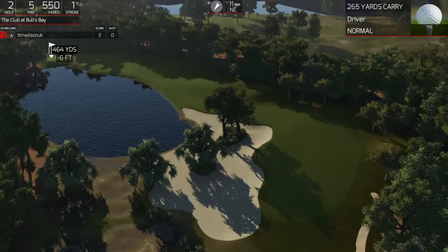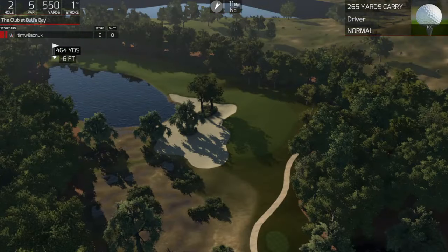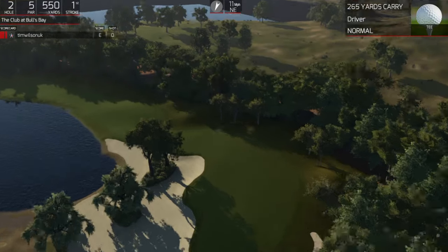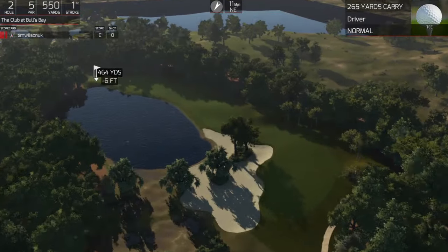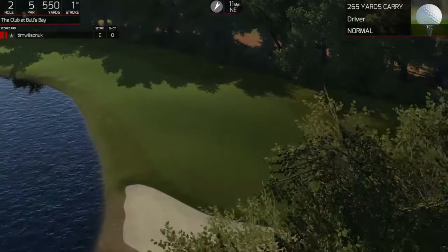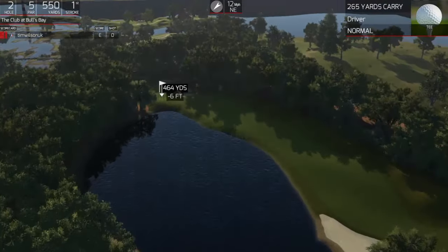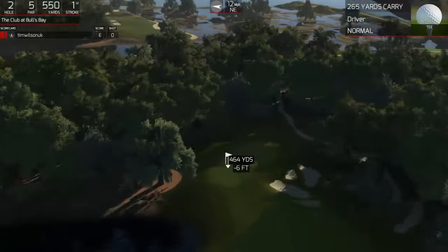bunker-esque, trees in bunkers, water. Got this big sort of bunker on the left hand side here, so I would imagine that's going to be my landing zone. So I would imagine we're going to be playing into that sort of area there. If the wind's behind, I would imagine you could go over the trees and try and land over here. Let's zoom out again. And then the green is tucked all the way down in this bottom left hand corner.